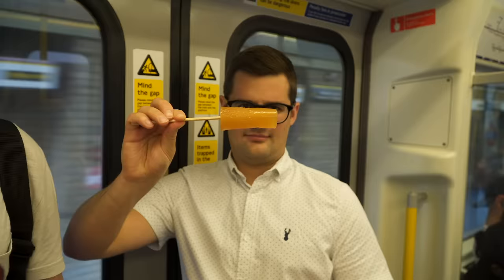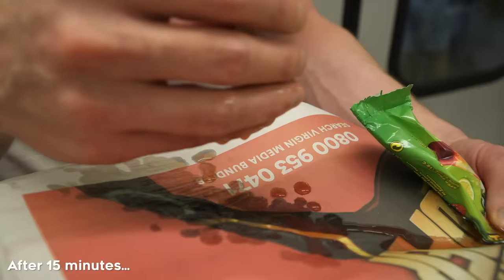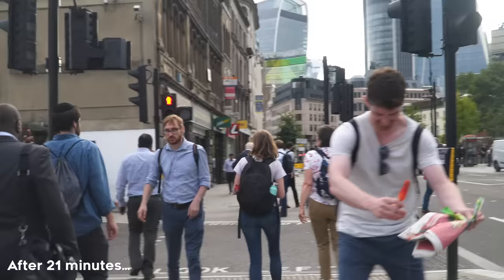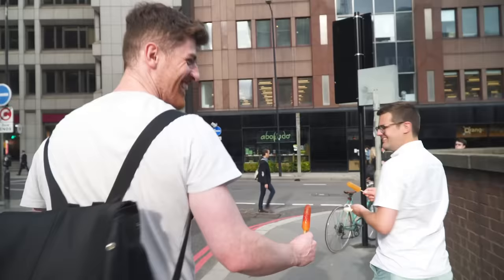Any water that's frozen the outside has now melted. What I'm left with, I don't think is going to change. Oh no. I don't know why I came on this trip. This is really bad. Two qualified chefs, and this is what we get them to do. This is just a jelly on a stick now.